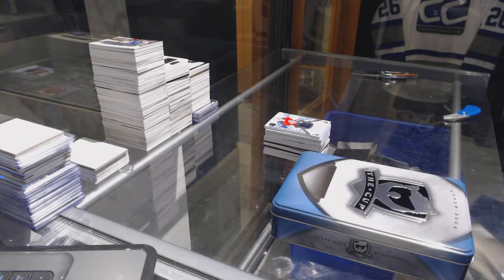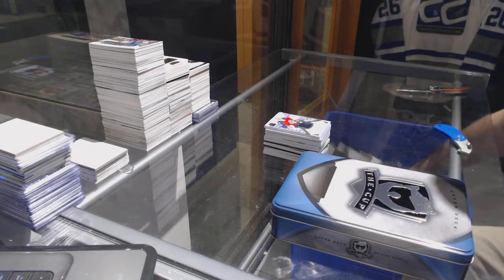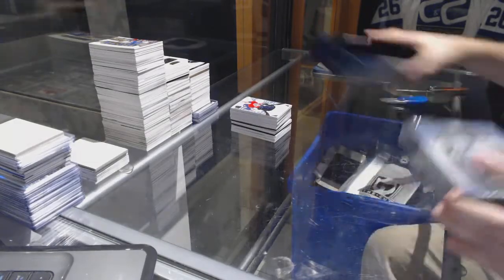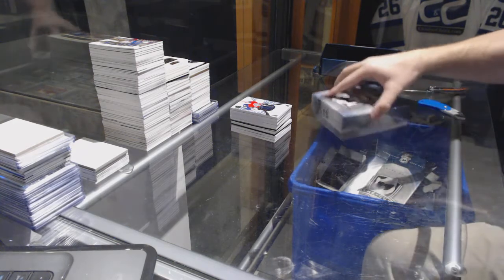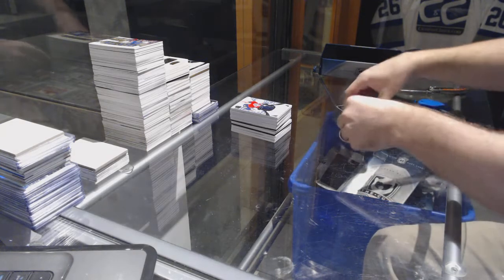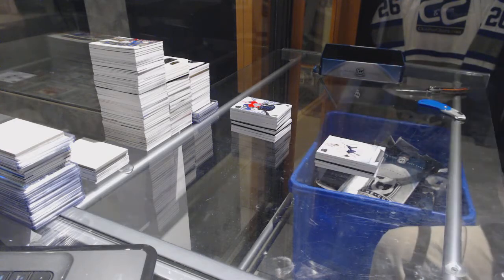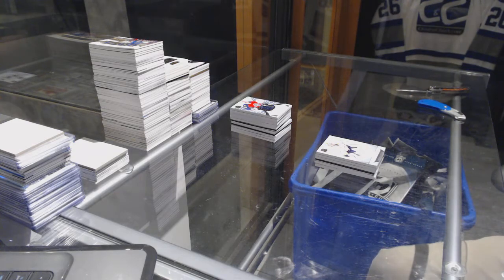Where's the auto Eichel? I thought the limited logos were autographs.